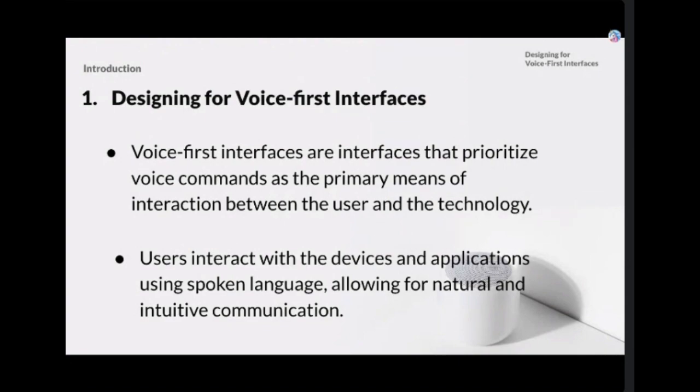Now, introduction: designing for voice first interfaces. When we talk about voice first interfaces, what are we talking about? We're basically talking about interfaces that prioritize voice commands as the primary means of interaction between users and technology. So again, welcome everybody to today's session on designing for voice first interfaces. In an era where technology is becoming increasingly integrated into our lives, voice first interfaces have emerged as a transformative way to interact with devices and services, from smart speakers to virtual assistants. Voice first design offers a seamless and natural means of engagement.